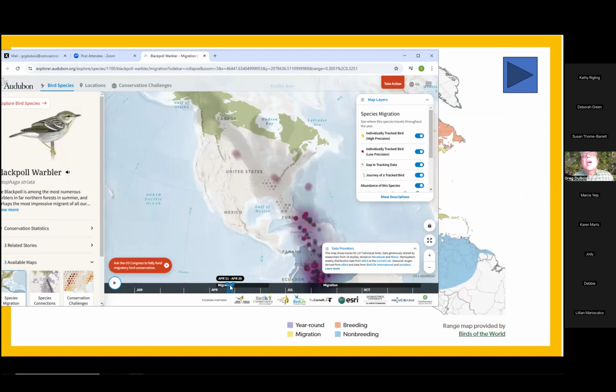And you see the dots up there in Florida. There's small, medium, and large dots there in Florida. Does everyone see that? Yes. Okay, so that is eBird data from people like us that make our eBird checklists. So that is a separate layer of data that this map is showing us. And so you should see blackpoll warblers come through Florida during migration.